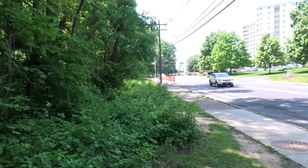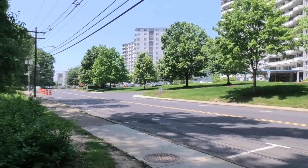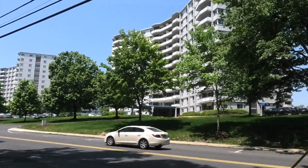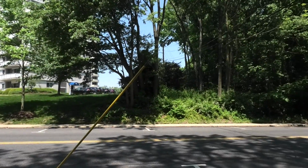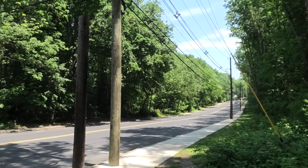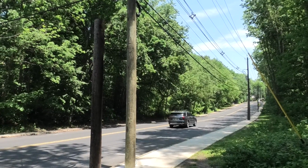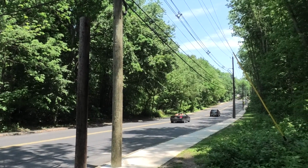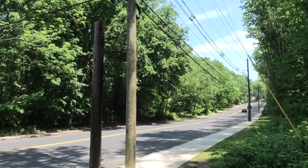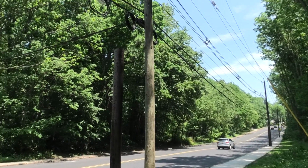May 22nd, 2022. I'm standing on Macarthur Boulevard. These multi-rise buildings were all part of Sadler's Woods, as were the woods on the other side of Macarthur Boulevard. On the other side, those trees belong to Haddon Township and I guess also the school. That is not considered part of Sadler's Woods, which is a shame, because there's lots of nice trees there.